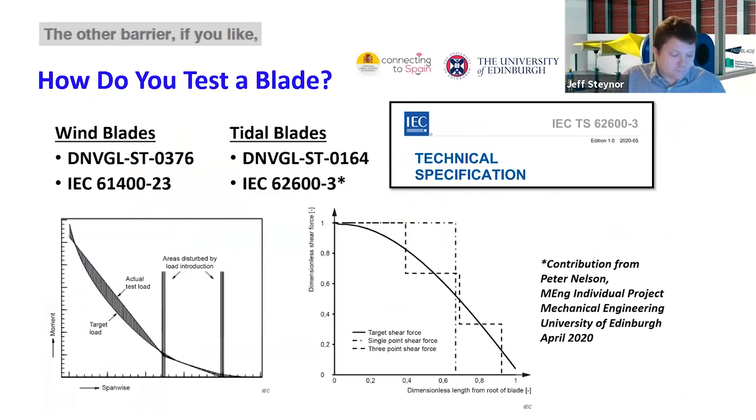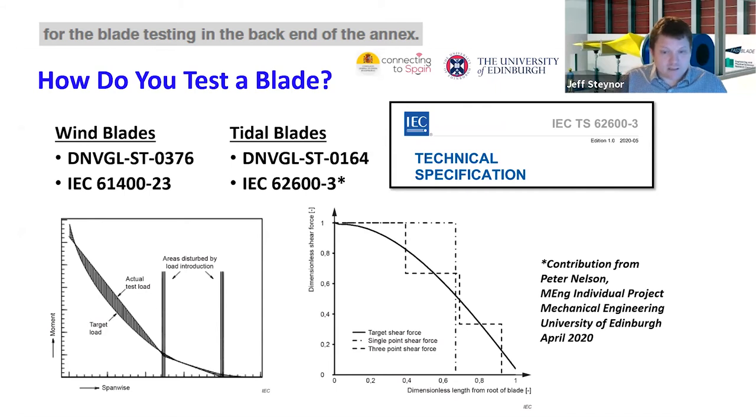The other barrier, if you like, was having certification routes for tidal blades. There are DNV standards, the ST0164, and the IEC 62600-3 has recently been let out as its first draft for testing. And we've developed that with help from students. Peter Nelson did an MEng project in Edinburgh, which helped support me to help write that standard for the blade testing in the back end of the annex. So it's really important that we use these standards to recreate the ocean loads. And that's where you can see matching the shear force along the dimensionless length of the tidal blade.